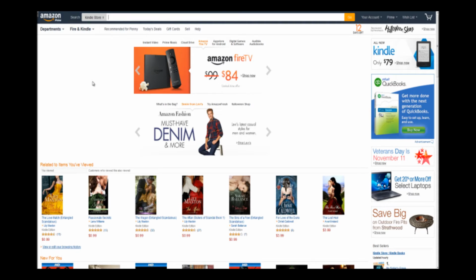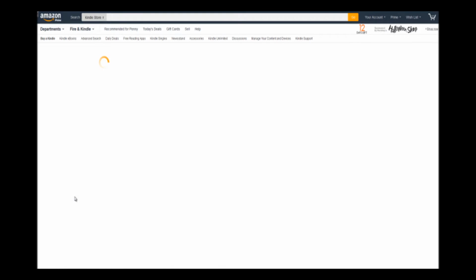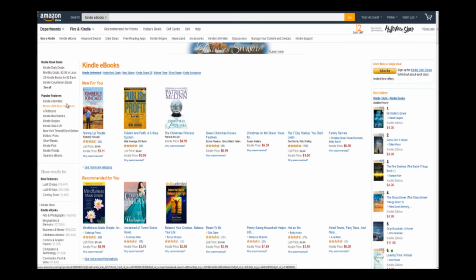So let me show you how to get to this other side of Amazon, which is you click on the Kindle store and then just hit go. Now this drops you into the Kindle store, but when you click on ebooks, you're going to see that categories emerge on the left-hand side. And if you start clicking around on those, they don't look the same as the categories of the link that I shared in a separate video up on our YouTube channel. So let me just hit refresh because it seems to be taking a little bit of time. All right, here we go.